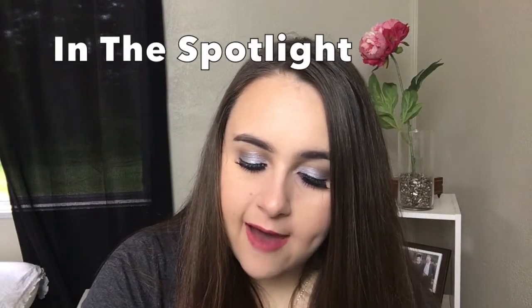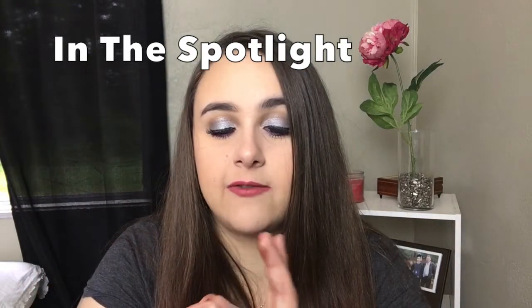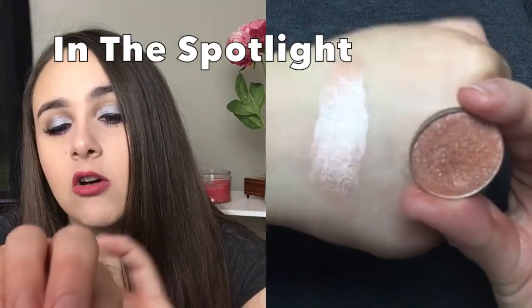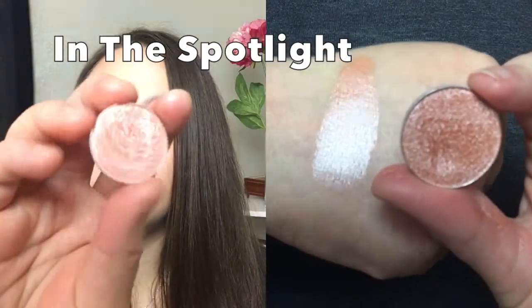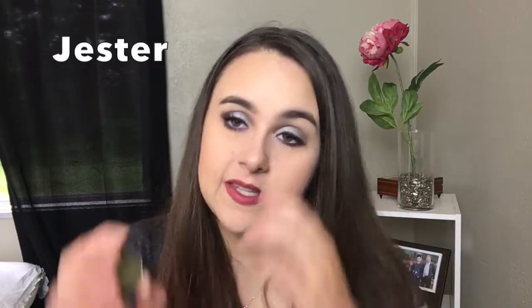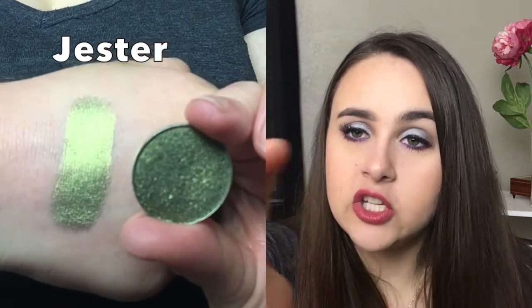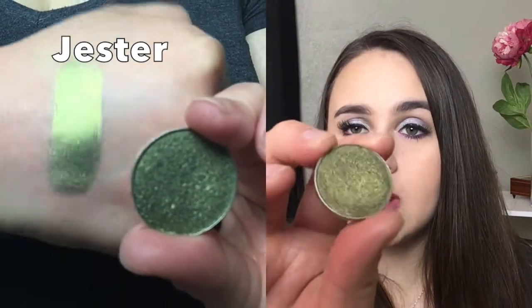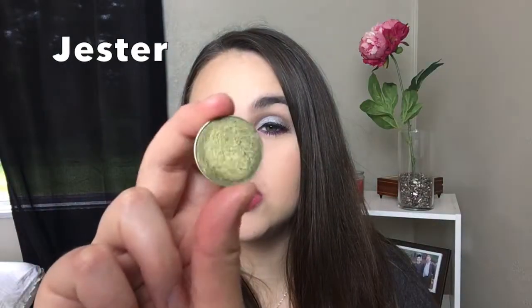Next up, we have In the Spotlight, which is another one of my favorites. Again, this is great for every day, all over the lid. You cannot go wrong with this shade. It is a great peachy, light pinky shade. Next up is Jester, which is a great greenish, goldish shade, perfect for a green smoky eye. I absolutely love this color. I'm planning on doing a tutorial with this guy very, very soon.